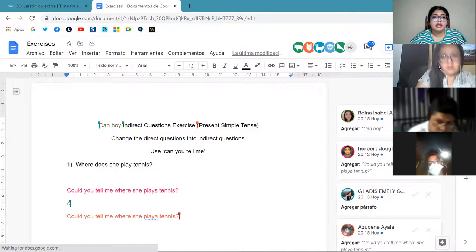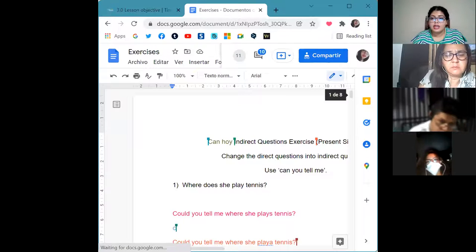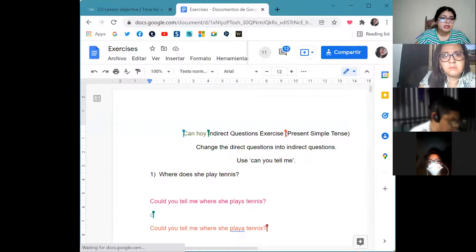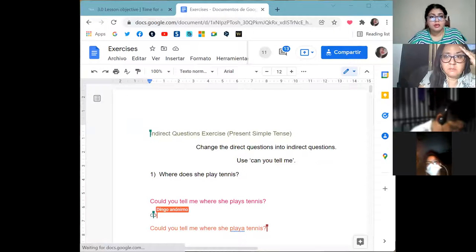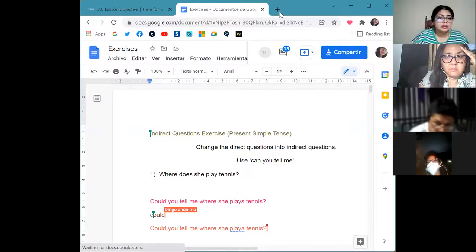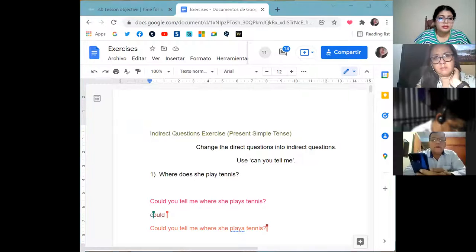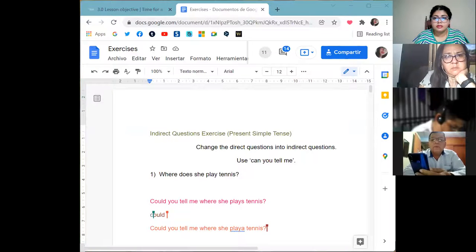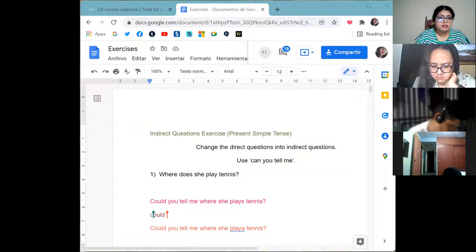Okay. Let me see. I will copy the exercises and I will upload a document in the group where you can write, not in the Google Doc, just in a Word page. So give me a second. Okay. No, I think that you have to pick up the pen at the bottom of the page. When you pick the pen, they start the table and you will write whatever you want.